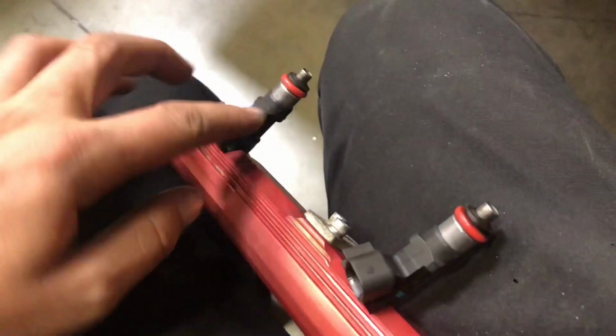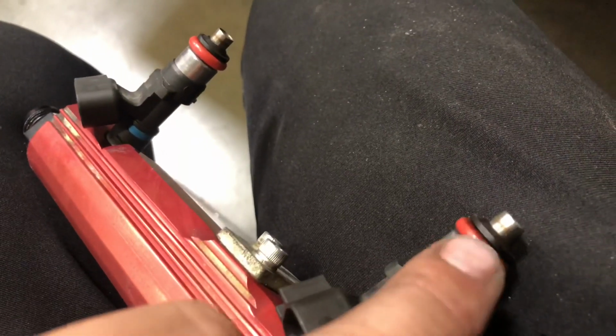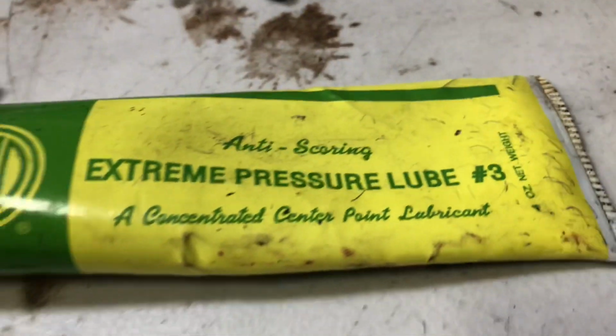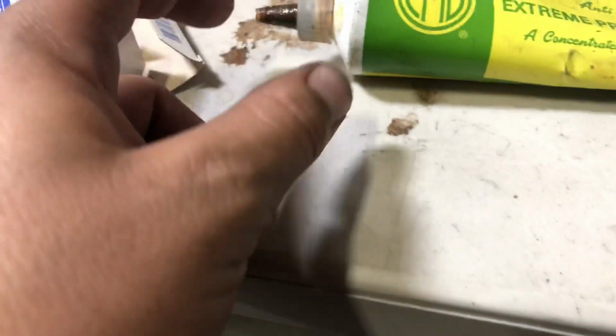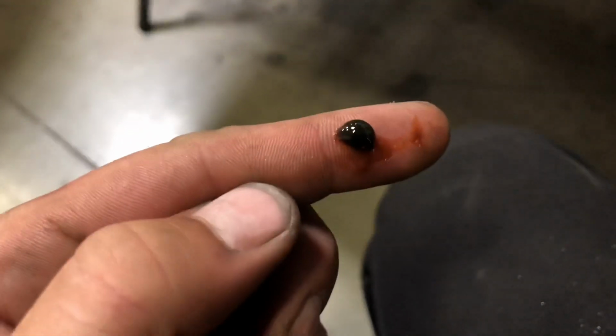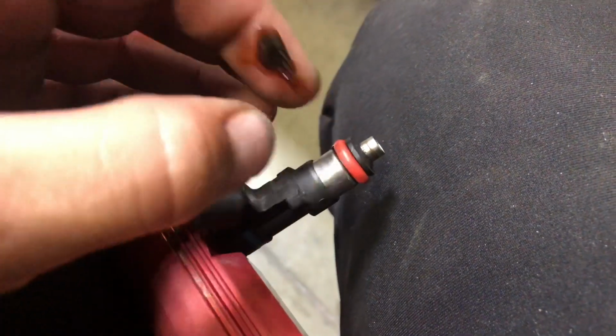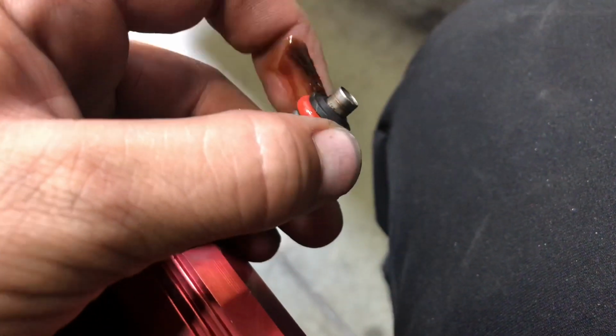When you're putting your injectors in, on the O-ring that goes into the fuel rail, put extreme pressure lube on them. And on the O-ring that goes out into the actual, I guess you would say intake manifold, put extreme pressure lube. You can get this on Amazon. It's the shit. It's tacky, but it's not runny, so it stays on. Let's see if I can show you what it looks like. It's really big. Okay, so like that. See? Kind of molasses-y. And then I just get a little rub and I'll go the whole way around with the O-ring like that.